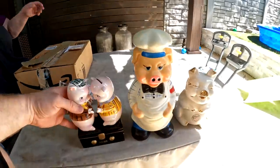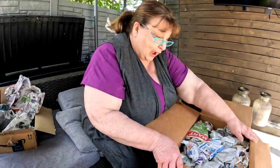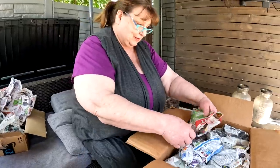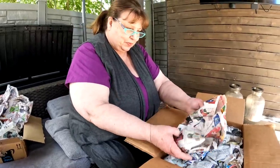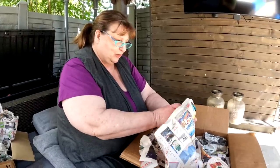It's exactly like the one I got as a child. Wow, now we have three pigs here. And this is China Hutch too. I think the whole China Hutch might have been pigs, but I don't know yet. That's a guess. I'm guessing there's probably more pigs. This is so nice of Ashley and Wade.